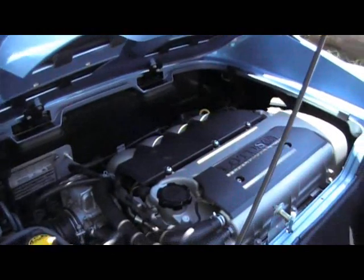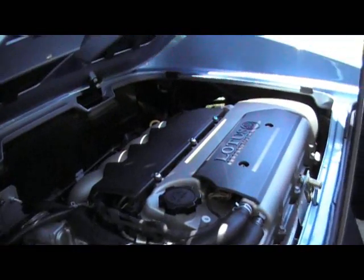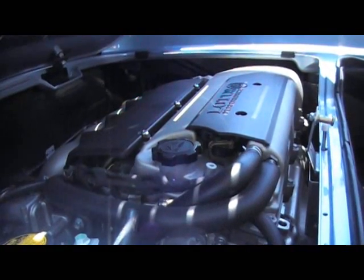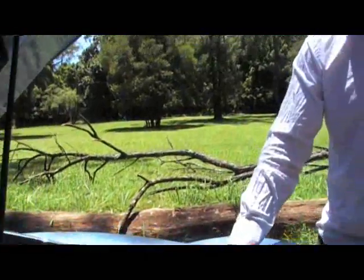The Lotus Elise R, which is this model, produces 195 horsepower, which propels the car to 100 kilometers an hour in 5.1 seconds. The Lotus Elise S model is a slightly detuned engine, shall we say, but at a more affordable price. That has a slower 0 to 100 time, but it is an amazing value for money car. It really is for what you get.